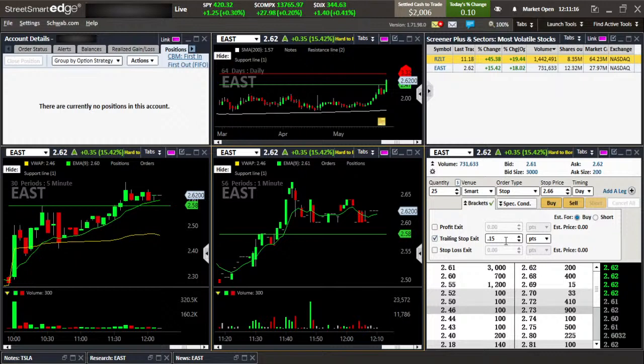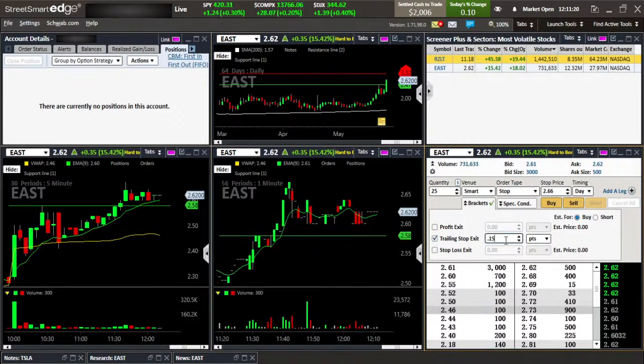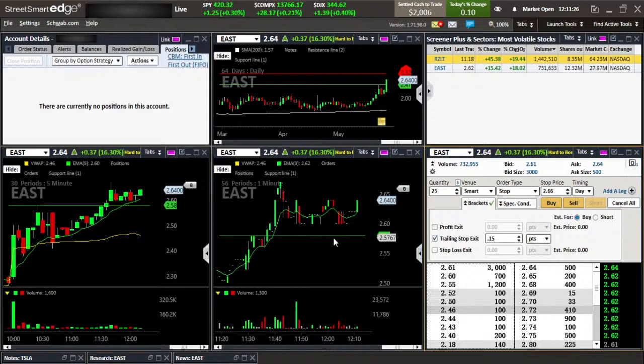Alright, let's just do that. 15 cents. That's only a $3 risk. Not risking much at all. So it's in there. If it wants to push up, hey, we'll be in. 15 cents, $3 risk, whatever.